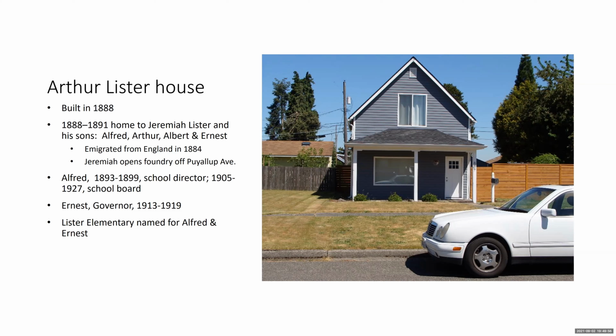So David's brother, Jeremiah Lister, and his four sons come from England to the United States about 1884, I believe, 1884-85, when they arrive. Jeremiah will open up a foundry pretty much across Puyallup Avenue from where the bus station is today. It's no longer there. None of the buildings remain. But that was the kind of work that he was doing back in England, and it was also the kind of work that his brother David was doing. But David had decided to retire from that. And so perhaps that's the reason Jeremiah came over.